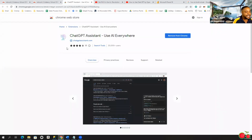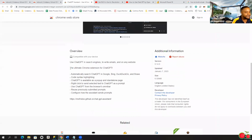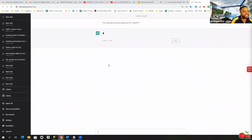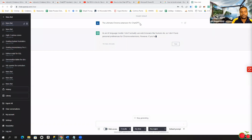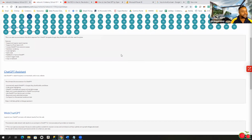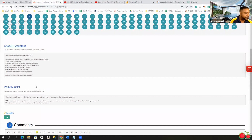And you'll see me use this throughout the presentation because it allows you to highlight something that you have on the internet or you're using in some type of document, and then you can right click on it and it adds this prompt: Use selected text as ChatGPT prompt. Once you use that, it'll open up a ChatGPT browser for you and post the question that you have highlighted and start answering it. So that makes it very easy to navigate and ask ChatGPT questions. I'll put that there because I like to use it and I think that it's pretty crafty.